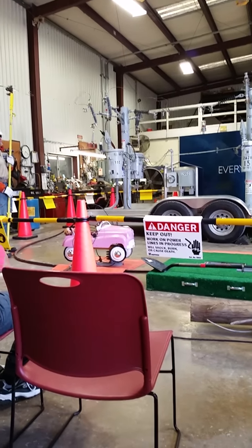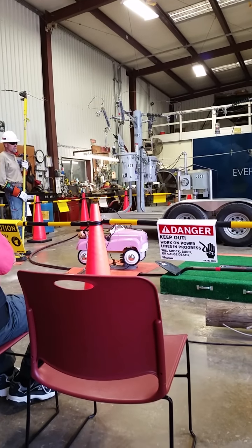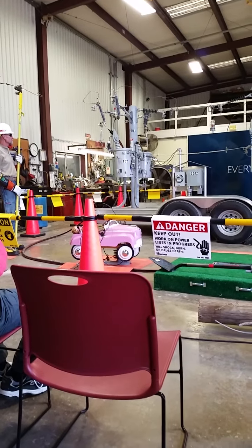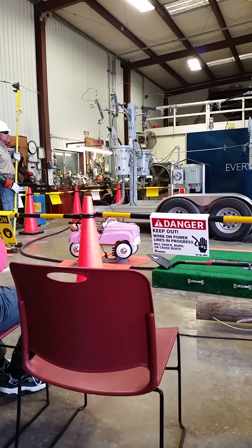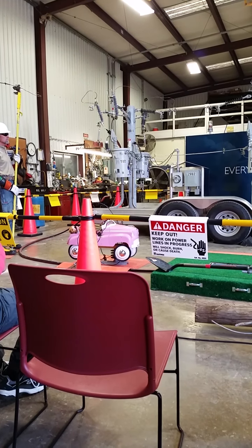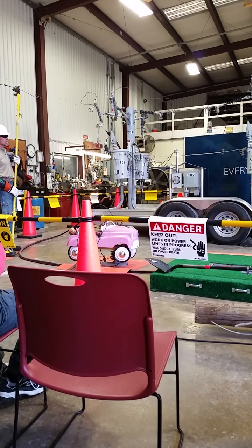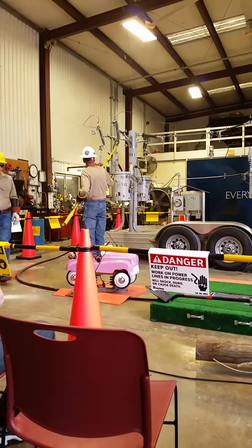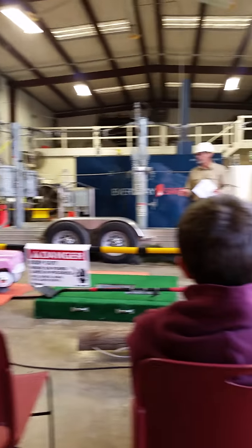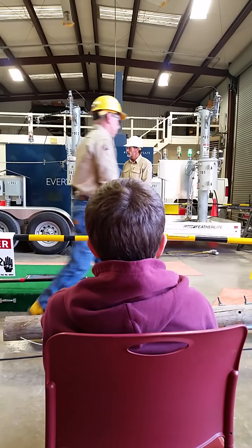So what Stan's going to do, he's got a squirrel on his stick there, and he's going to pretend like that squirrel's on top of the transformer, and this happens all the time. And we're going to energize this line. He's going to short that out, and we're going to blow that fuse. I encourage you to put your fingers in your ears. It echoes in this building. A little knowledge is dangerous sometimes. Stan, if you will, open C.